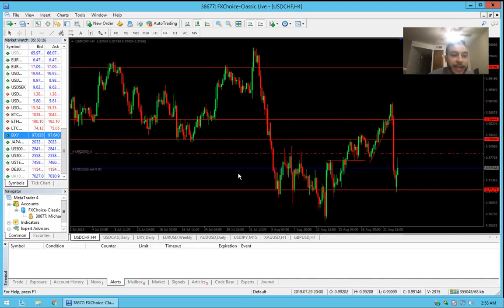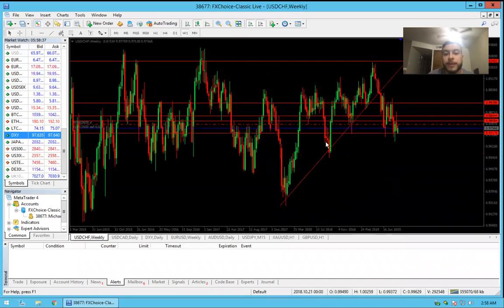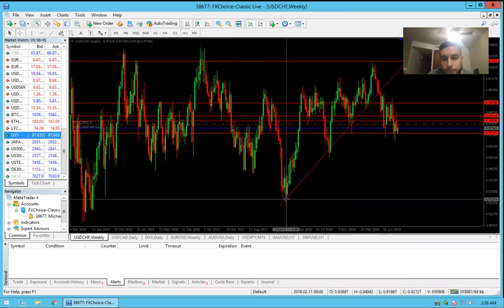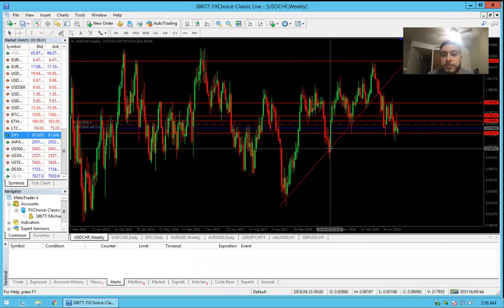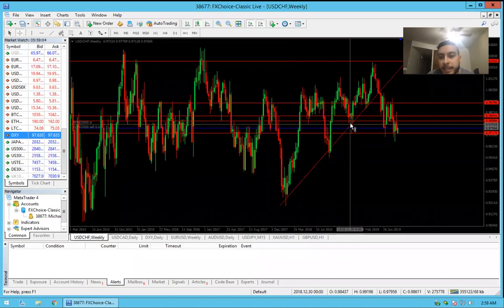I've also been looking at USD Swiss franc. So with this pair, I've been bearish. I was watching it here on the weekly time frame. I noticed that for some time, let's see, since about February 11th, 2018. So let's see, that's a little over a year, just about a year and a half. It's been on this trend line here. It's been on this bullish trend line, and you can see this is the weekly time frame.